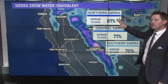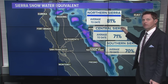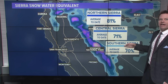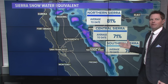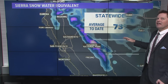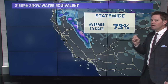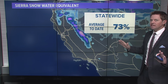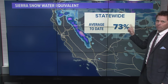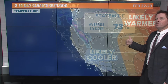Now, these are all below average. This is 81% of average to the date for the Northern Sierra and 70% of average to the date for the Southern Sierra. So we'd like it to be 100. Hey, we'd like it to be a little bit above. But because there's so much water in the reservoirs, this is totally fine. And when you average it statewide, 73% is a good number to have. It's easily achievable to get to where you want by the end of the season. And even if it's roughly close to this number, water-wise, for the most part, we should be okay.